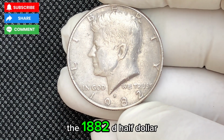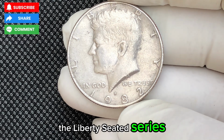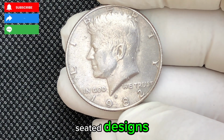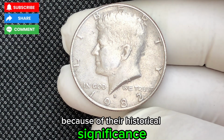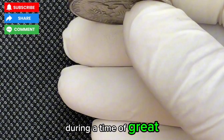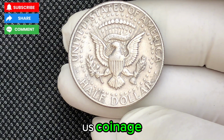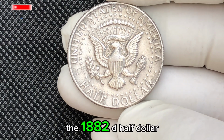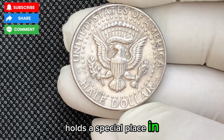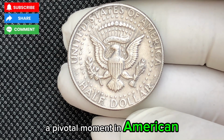The 1882 D half-dollar is also valuable because of its place in the Liberty-seated series. Collectors of U.S. coins are often drawn to the Liberty-seated designs because of their historical significance. These coins reflect the ideals of the country during a time of great change, and they represent an important chapter in the history of U.S. coinage. The 1882 D half-dollar, as one of the last coins in the series, holds a special place in the hearts of collectors and investors who appreciate its connection to a pivotal moment in American history.